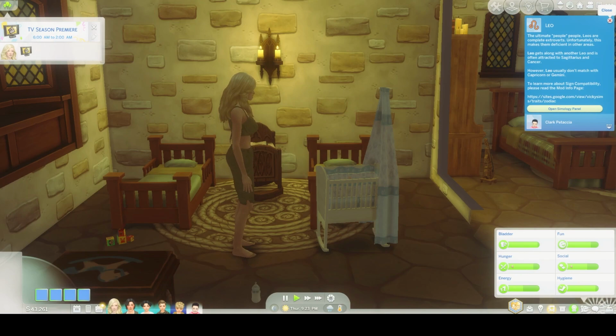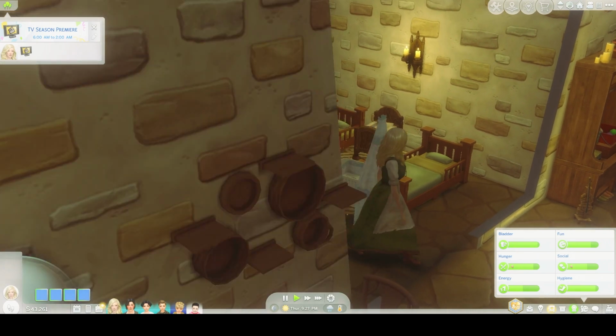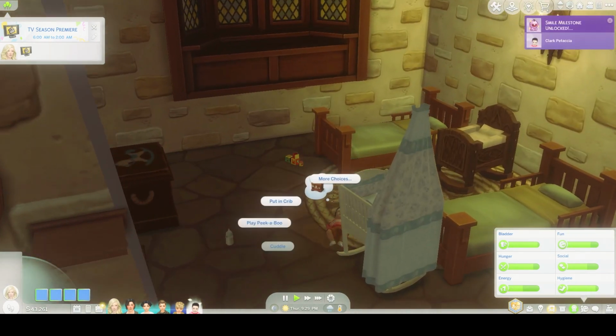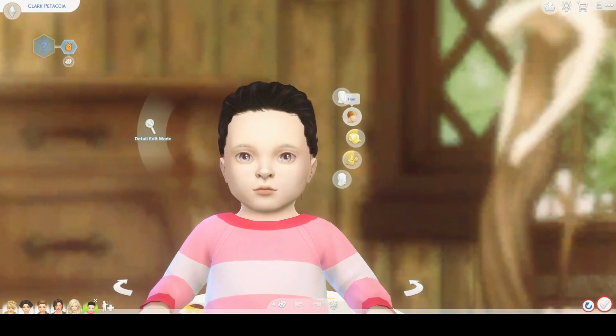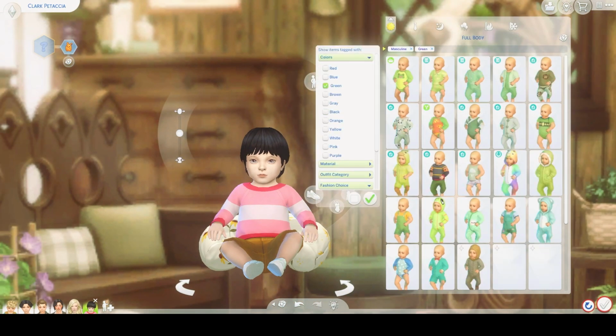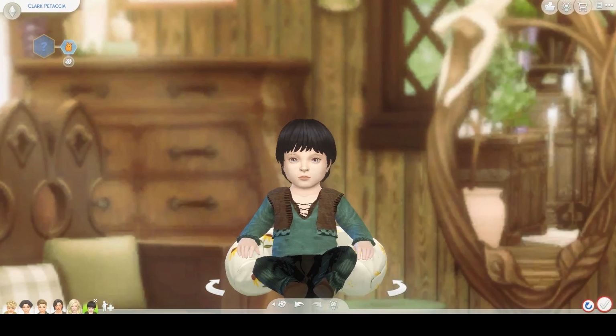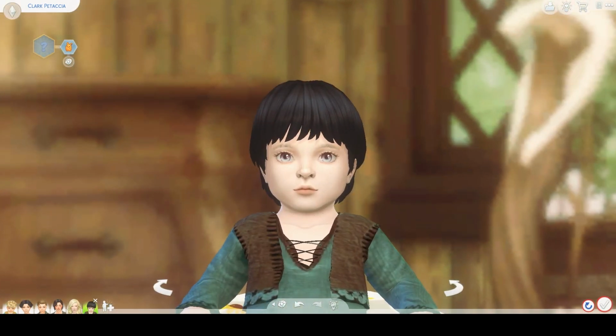And Clark also is a Leo. And let's go ahead, once he ages up here, and hop into Cass. And we will give him his makeover and get his photo. All right, there is Clark Petechia, and we are going to hop back into the game now. We just have a couple more hours to spend with the family, and then we will be wrapping up this episode, and I will be then doing the banner and getting the banner ready for 1380.